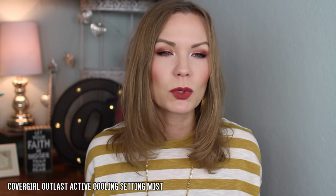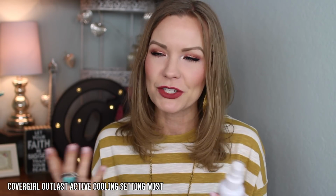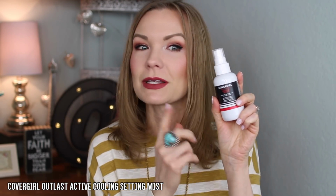It didn't get all splotchy and weird on my face. I don't notice like a huge make it or break it difference with a setting mist. I just don't use them in that way very often, but as far as, you know, how I use a setting spray or a setting mist, I do really like this.